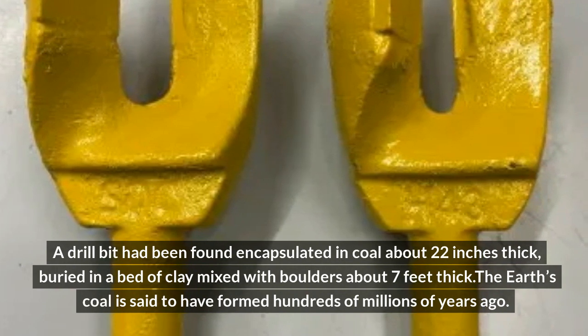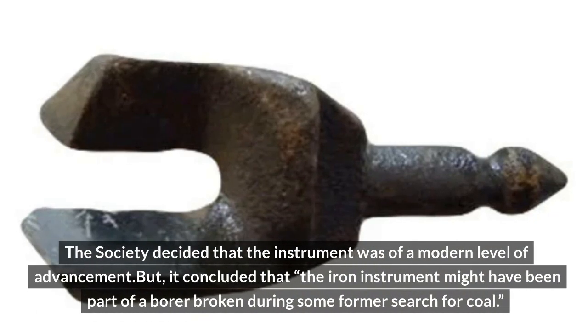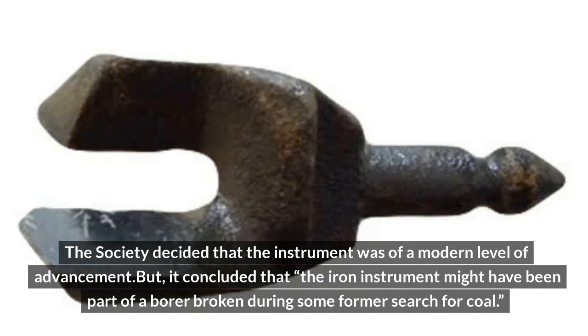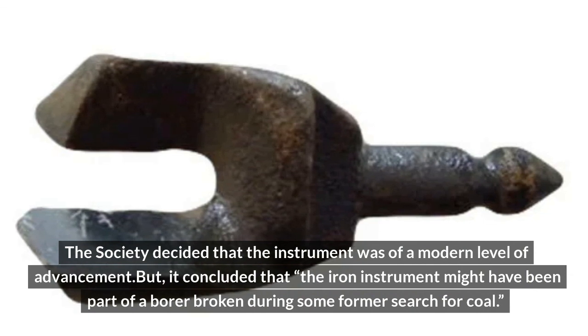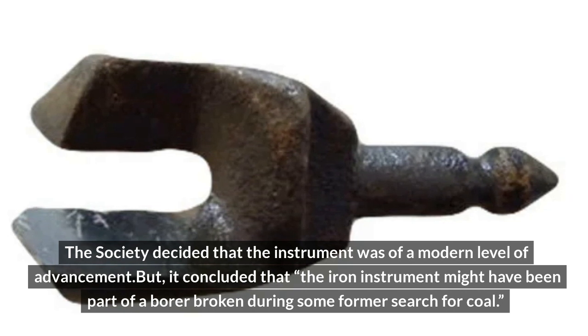The coal is said to have formed hundreds of millions of years ago. The Society decided that the instrument was of a modern level of advancement, but it concluded that the iron instrument might have been part of a borer broken during some former search for coal.